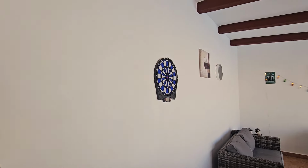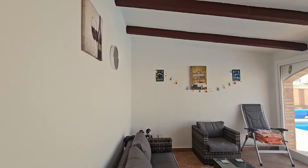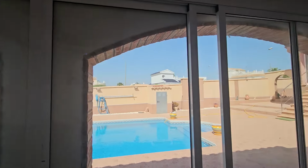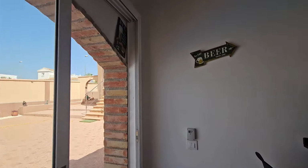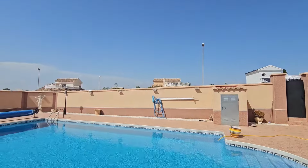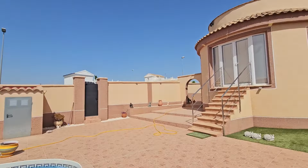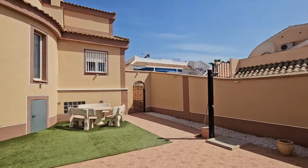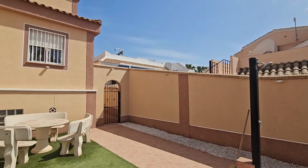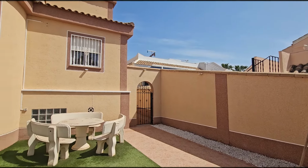Absolutely stunning. So it's a great place to enjoy with friends and family and have a nice party. Just enjoy this summer, isn't it? And that's what it's all about, living out here in Spain. Enjoying the sunshine and having friends and family around. You also have a shower there, and you have a side gate to the back area of the property.